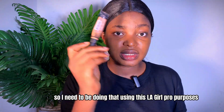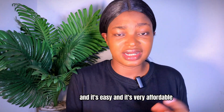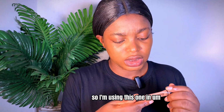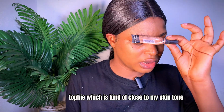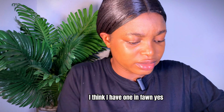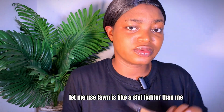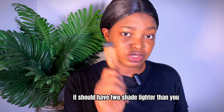We're going to be doing that using this Elegance Pro concealer. You can use any concealer, but Elegance is accessible, easy and quite affordable. I'm using this one in Toffee, which is close to my skin tone. I think I have one in Fawn. Yes, let me use Fawn. Fawn is a shade lighter than me. For your highlight, you want to use a shade or two shades lighter than you.